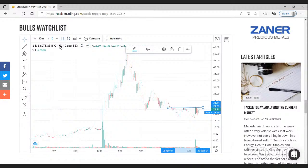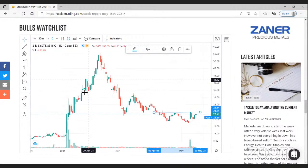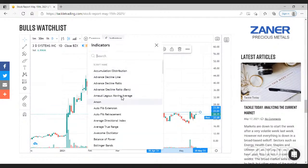If for whatever reason you prefer bar charts to candlestick charts, you can do that. That's that guy right there. If you want to add an indicator or two, that's right here on the indicators. They will not save. So just be aware that if you add some or a bunch and close the page, come back tomorrow, they are going to be gone. So don't get too crazy, or at least if you do, know that that's what's going to happen.